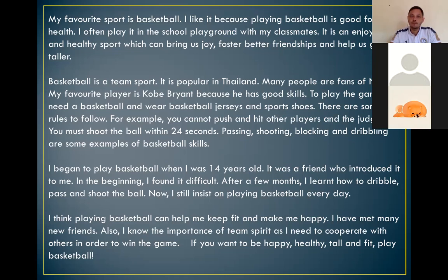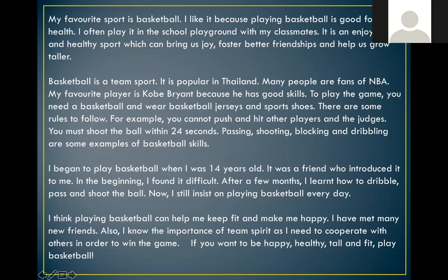Basketball is a team sport. It is popular in Thailand. Many people are fans of the NBA. My favorite player is Kobe Bryant because he has good skill to play the game. You need the basketball and wear basketball jerseys and sport shoes. There are some rules to follow. For example, you cannot push and hit the players and the judges. You must shoot the ball within 24 seconds. Passing, shooting, blocking, and dribbling are some examples of basketball skills.